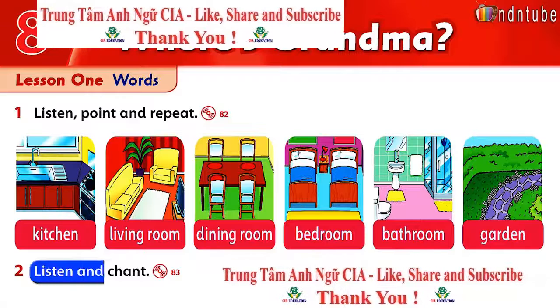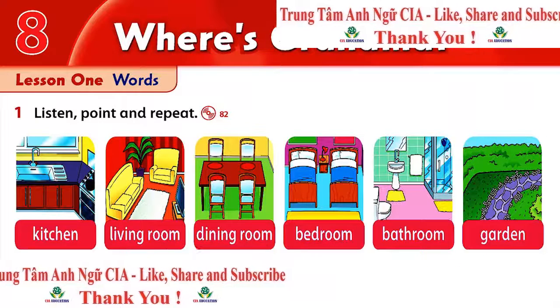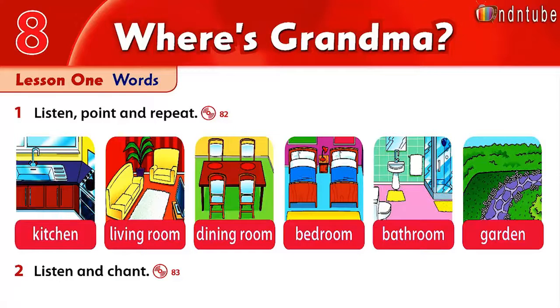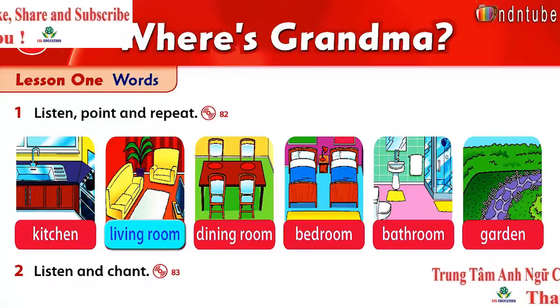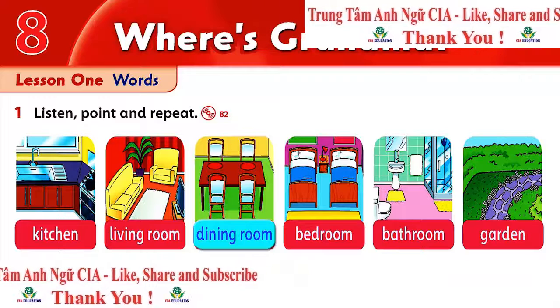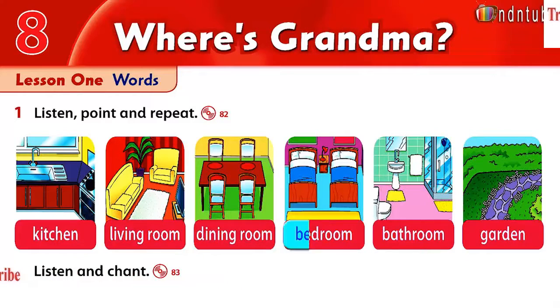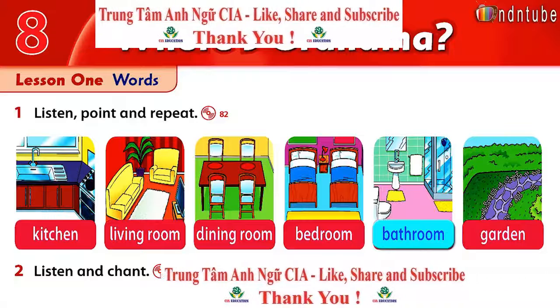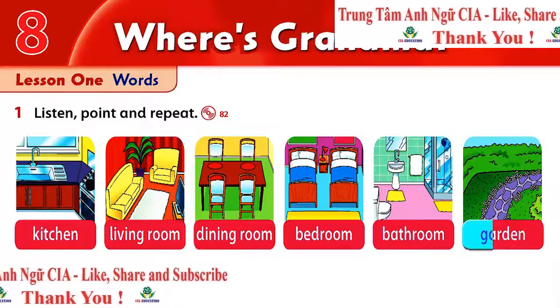Listening 83. Listen and chant. Kitchen, kitchen, kitchen. Living room, living room, living room. Dining room, dining room, dining room. Bedroom, bedroom, bedroom. Bathroom, bathroom, bathroom. Garden, garden, garden.